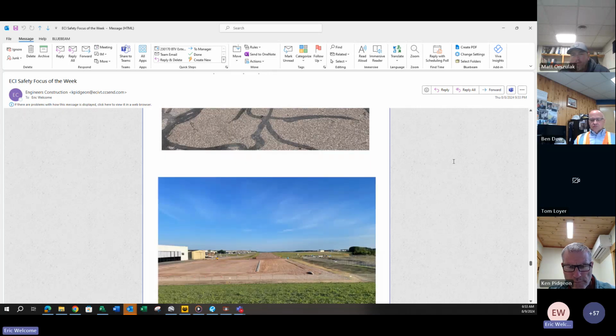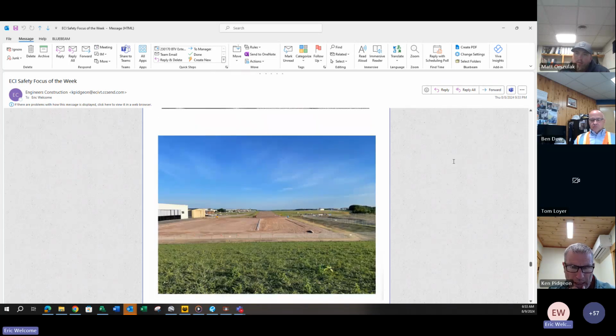And here's a picture of, it's hard to get a whole picture of this site, but this is most of the apron. You can see from the building on the left out to the second trench drain, that's all been fine graded, and they're working their way out to the edge where the ditch is. And then straight down is the taxiway G.